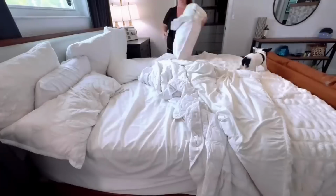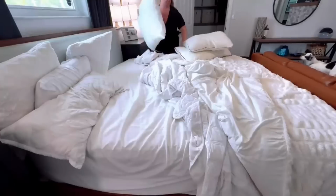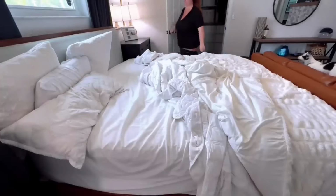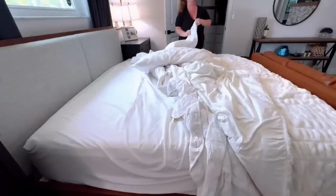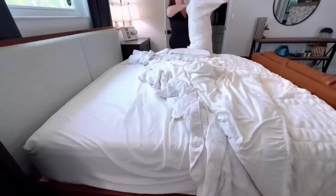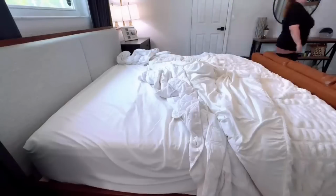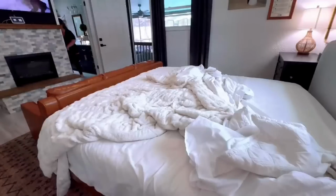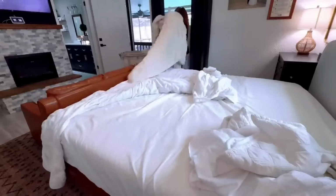Either they're one of those projects that I just don't love doing and don't get to as often as I should, or are just easily forgotten. So they are in desperate need of getting cleaned, and this might be a good reminder. Maybe some of these areas you don't love cleaning, so you neglect them a little bit more, or you've been forgetting about them, but we are definitely getting in there. They are filthy and need a good deep cleaning.